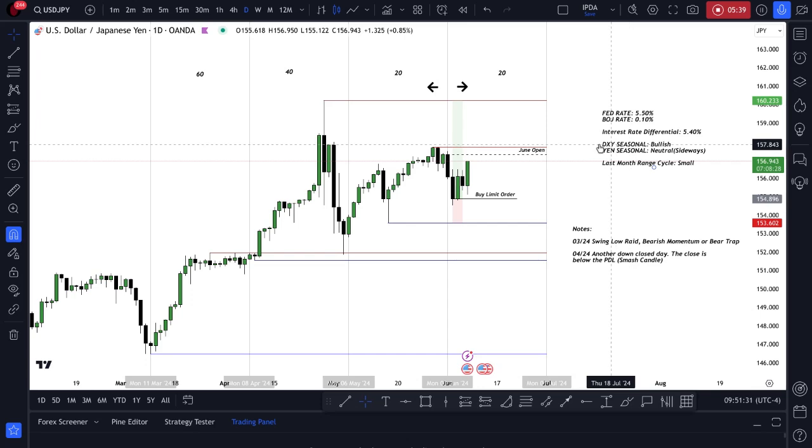Another reason why we picked UJ was seasonal tendencies. We said that the dollar is most likely going to be bullish based on the data. And so far, it's showing its hand that it might be bullish and continue to finish up for the month. Let's see, because we could get a reversal, a mid-month reversal, but who knows? We're going to follow it day by day. The yen seasonally is neutral. It's sideways consolidation. I think that all the other fiat currencies, especially the dollar, are going to take advantage of the yen being sideways, so it's going to gain strength.